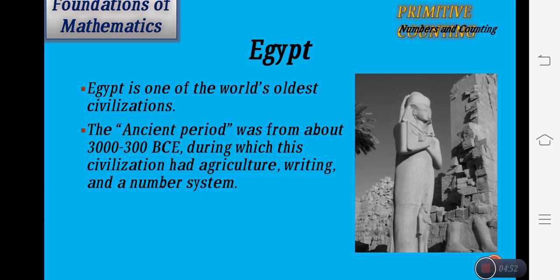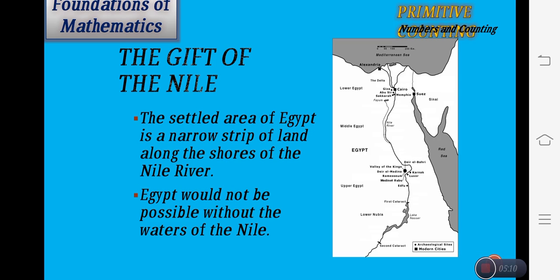Egypt is one of the world's oldest civilizations. The ancient period was from about 3000 to 300 BCE, during which this civilization had agriculture, writing, and a number system. The settled area of Egypt is a narrow strip of land along the shores of the Nile River. Egypt would not be possible without the waters of the Nile.